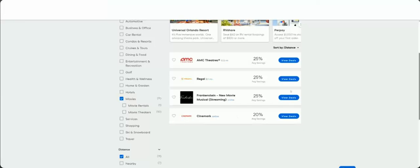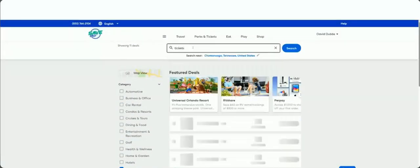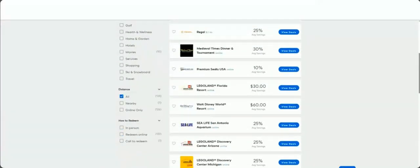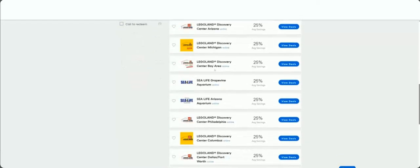Movies, you know, Mission Impossible's out, look, we got Cinemark, Regal Cinemas, AMC. You can do that. If you're going to do concerts or any sporting events, look up tickets, because we have cheaper tickets out there. Again, this is a lot of stuff in your own area, like Premium Seats USA right there. For example, Legoland, Florida, that's awesome, but that's not really by me. Unless you're going to go there, you might look at stuff like that.